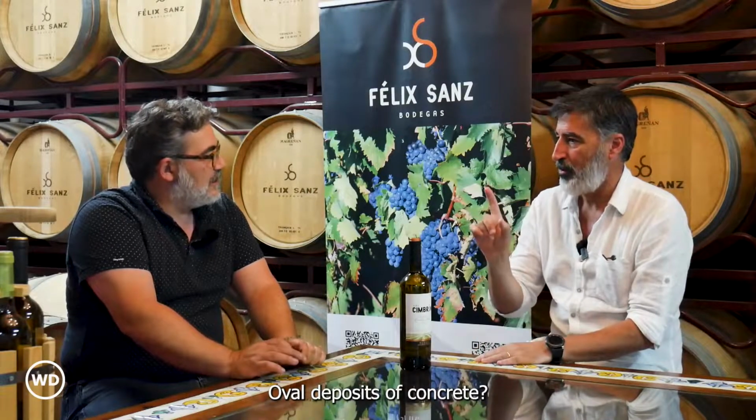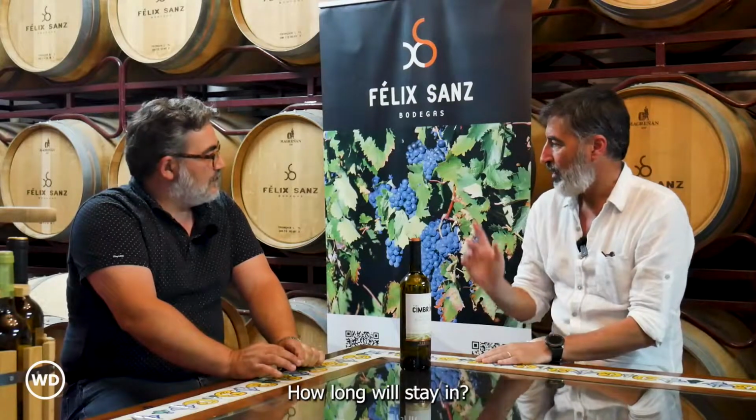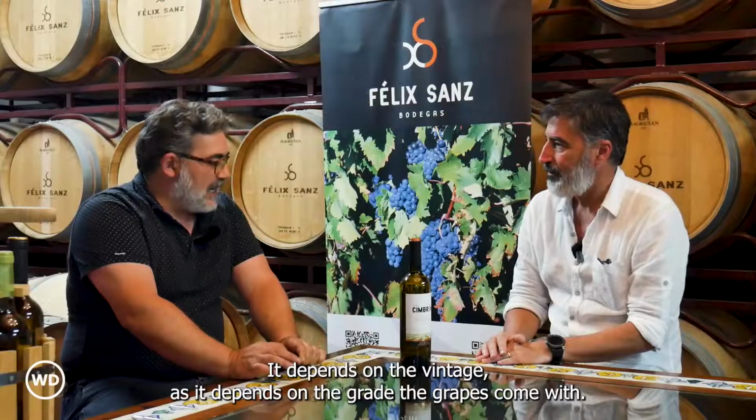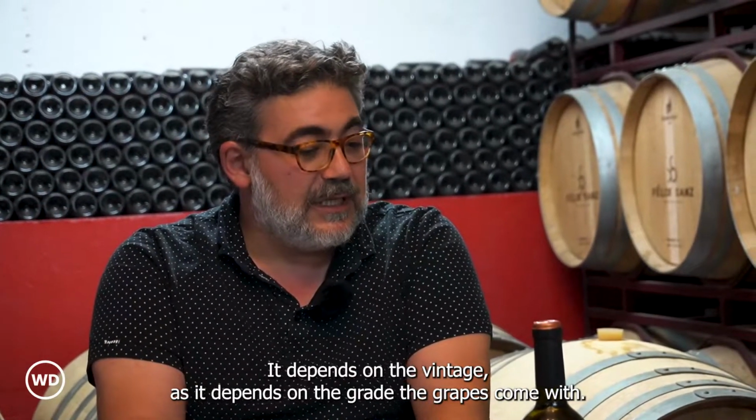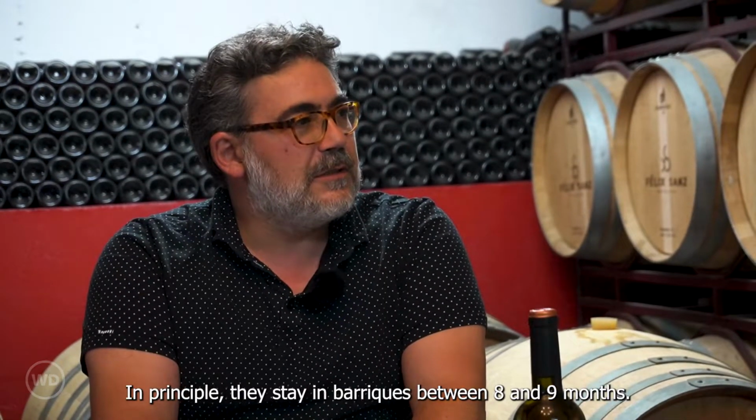Oval deposits of concrete? Yes, concrete and then barriques. How long will it stay in? It depends on the vintage, as it depends on the grade the grapes come with. In principle, they stay in barriques between 8 and 9 months.